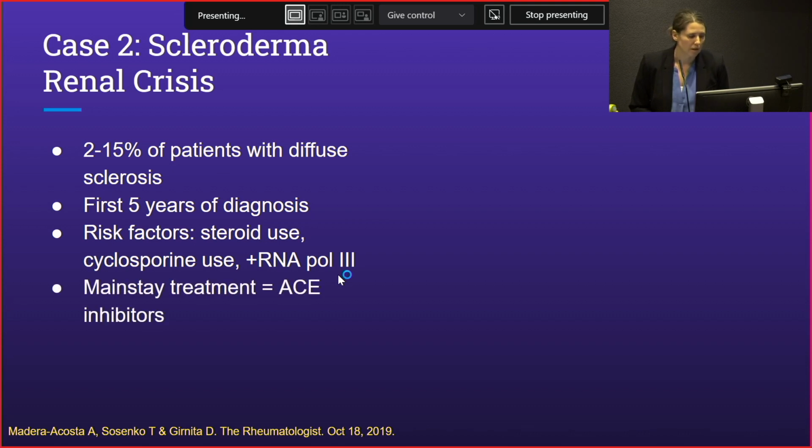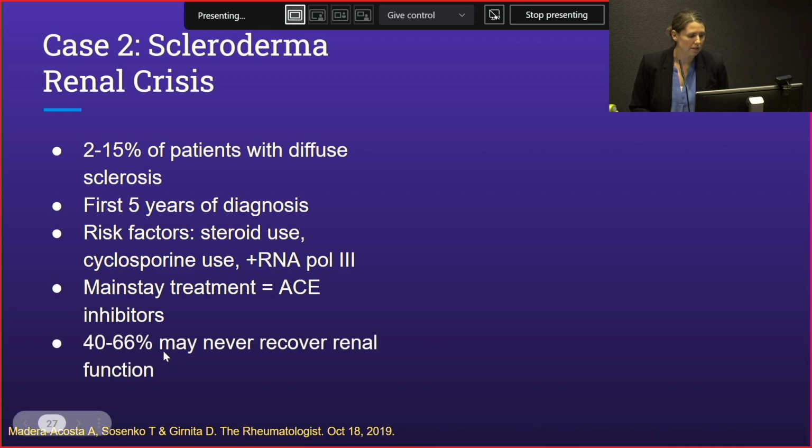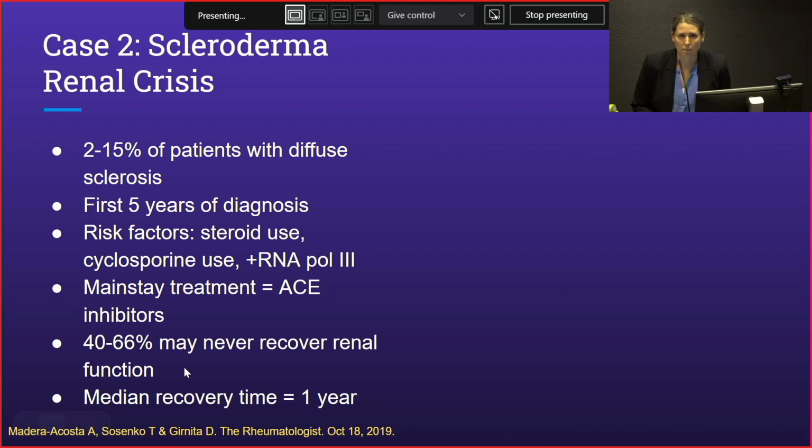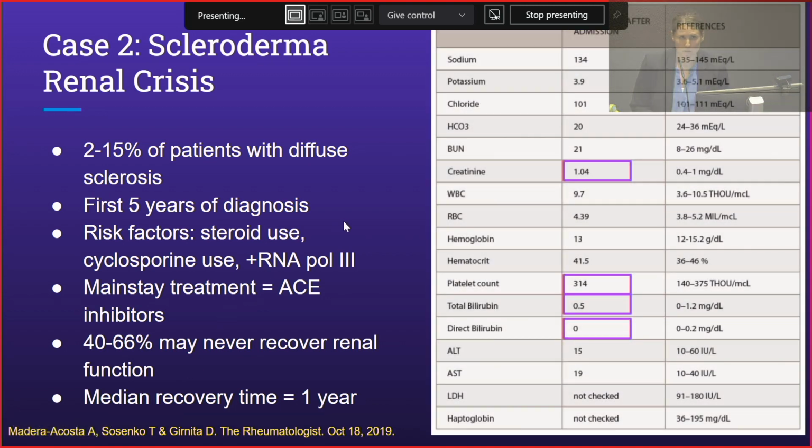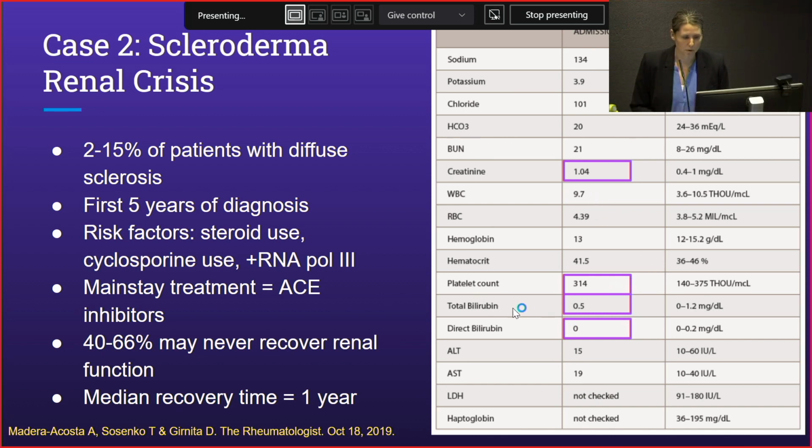The mainstay of treatment is ACE inhibitors. 40 to 66% may recover renal function, but the median time to recovery is 1 year. So these are the labs after admission. She got put on an ACE inhibitor. Creatinine did improve. This is about 4 to 6 months afterwards. Platelet count returned to normal. Total bilirubin and direct bilirubin also returned to normal. LDH and haptoglobin were not rechecked.